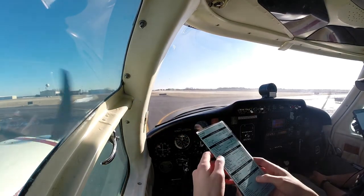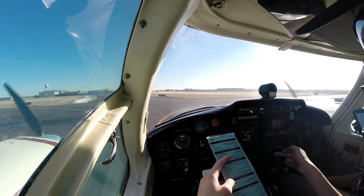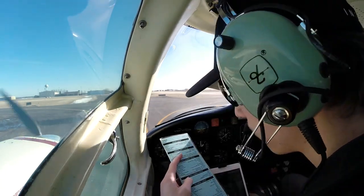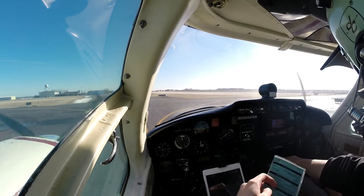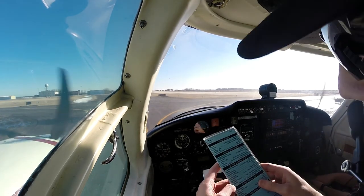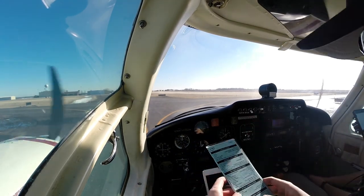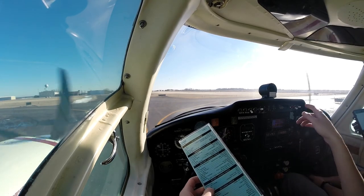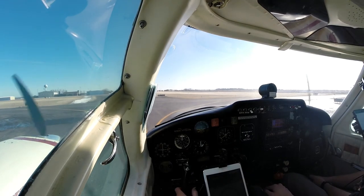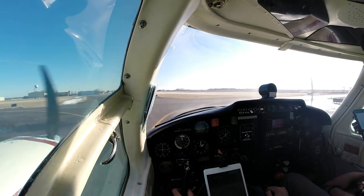All right, after landing checklist. Flaps up. Auxiliary fuel pumps off. Mixture, lean for taxi. Lights, landing lights are off. Pitot heat is off. After landing complete. Back to runway. Sounds good. All right. Clear right, clear left.